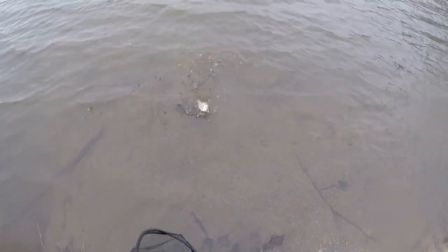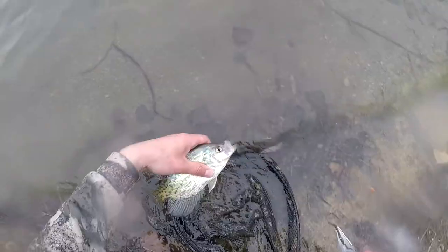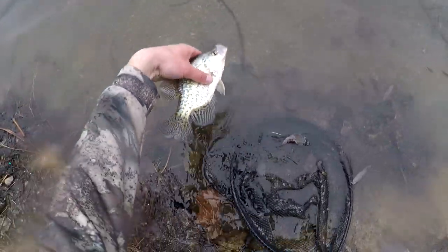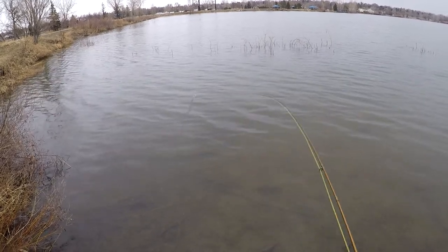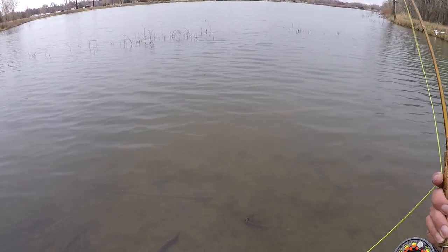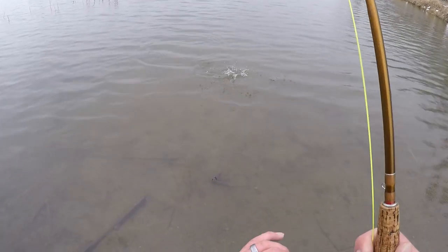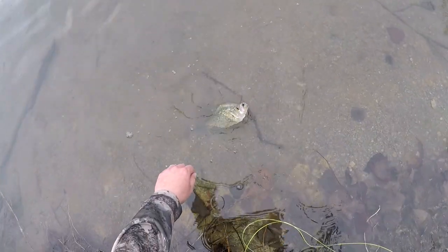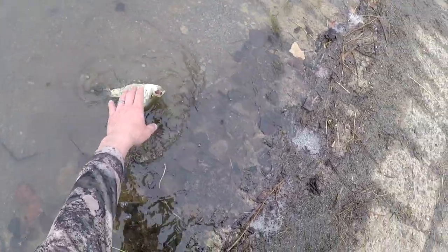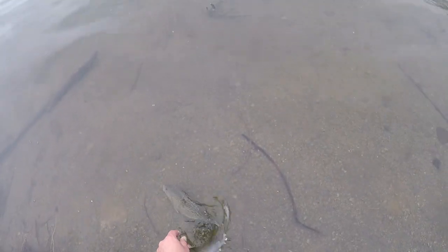And another crappie. Crappie in the rain, not a bad one too. Nice. Feels like another crappie, honestly. It's not jumping like a trout. Ooh, that's a nice one. Crappie like leeches too. Get going, bud.